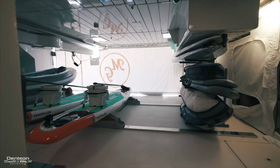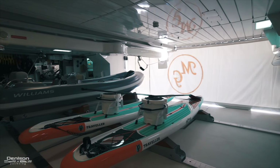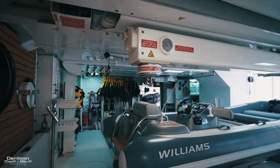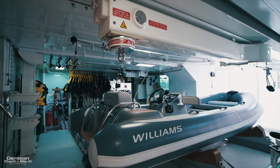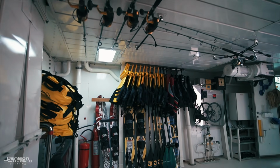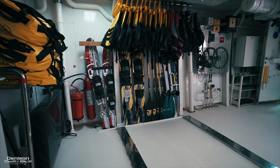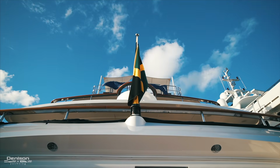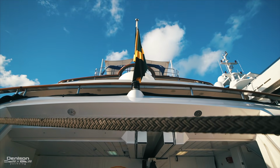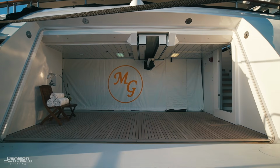If we continue aft, we'll enter the garage where all your water toys are stored. Plenty of paddle boards, dive gear, a new Williams 445 tender with 2 jet skis on the bow, and almost every water toy imaginable. Some are stowed away, like an Olympic-sized volleyball net and a mini driving range with biodegradable golf balls. At the stern of the boat, you'll find a beautiful beach club that provides ample space for all those water activities.